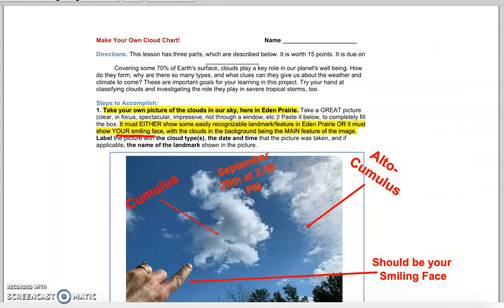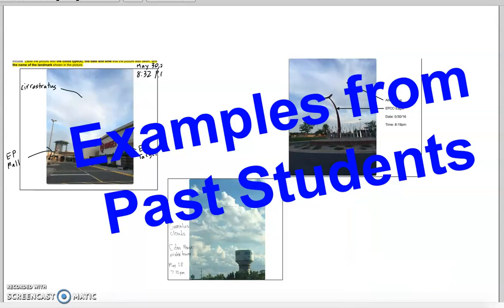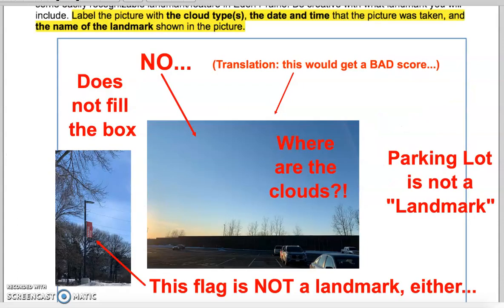You can see here that this one has the cloud types labeled and the date and the time, but it should be showing your smiling face. Examples from past students are really sensational and impressive, but sometimes yours would not get a great score, so be careful to try and follow the directions.